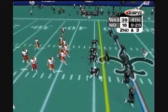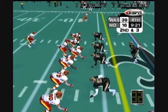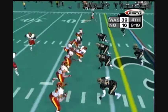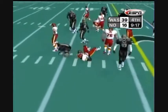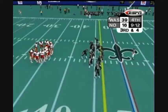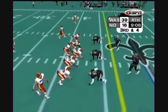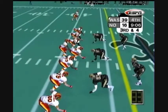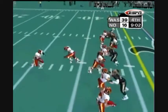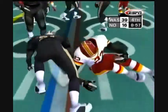Second and 3. Gives the ball to Carter. That's his ninth tackle of the game. They're down and 4 for the first. A dime with only 3 pass rushers for New Orleans. Here's the handoff. He passes the marker. An 8-yard run by Carter.